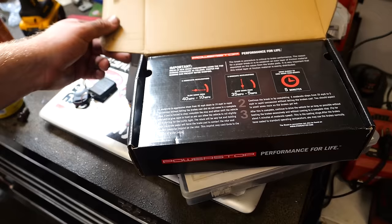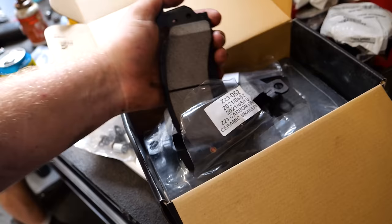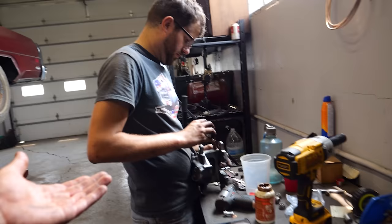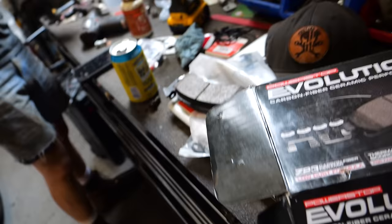I absolutely love these. I've been running these since I was about 16 years old, and I've never had a single pad ever scream or perform poorly. And that is big. With the packaging and the quality they are, they might seem like a high dollar product, but no, they rival parts store brand pad prices. These are awesome. So definitely hop on Rock Auto, get yourself a set of those for your car. You will not be disappointed.